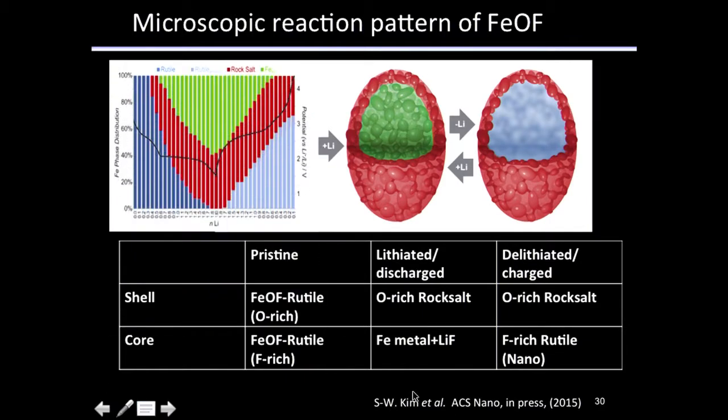This result is consistent with the synchrotron XAS result. But what we know here is the redox reaction mainly happened in the core area, and the shell area is very stable during further charge and discharge. So why does the iron oxyfluoride have better cycling stability? Because the shell is stable during the reaction. It can confine the reaction within one particle to make this reaction reversible.